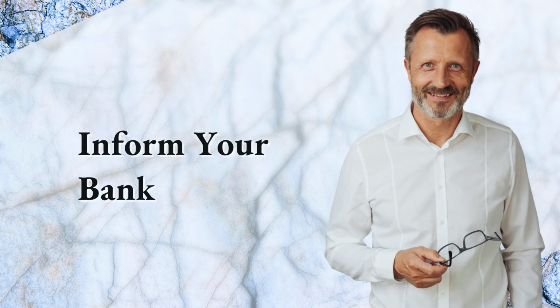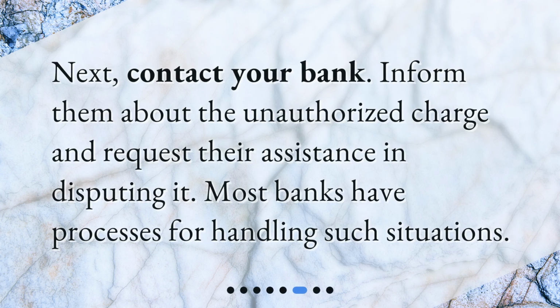Inform your bank. Next, contact your bank. Inform them about the unauthorized charge and request their assistance in disputing it. Most banks have processes for handling such situations.